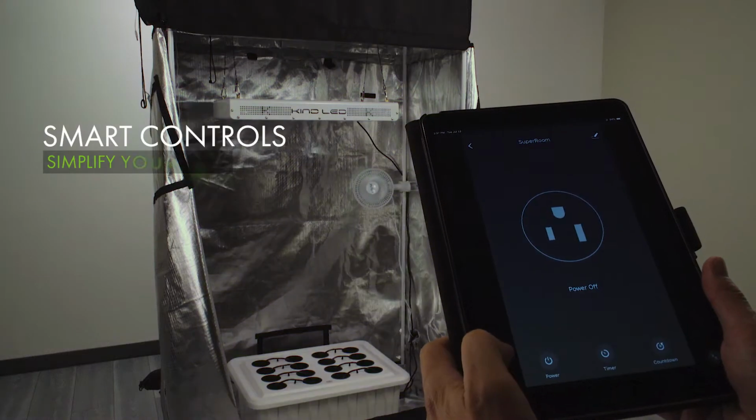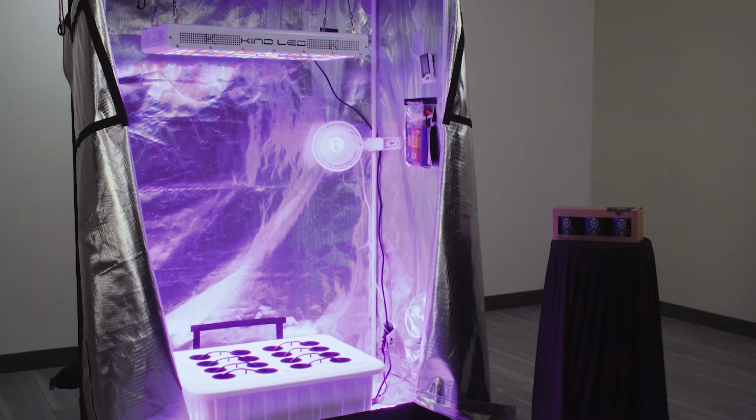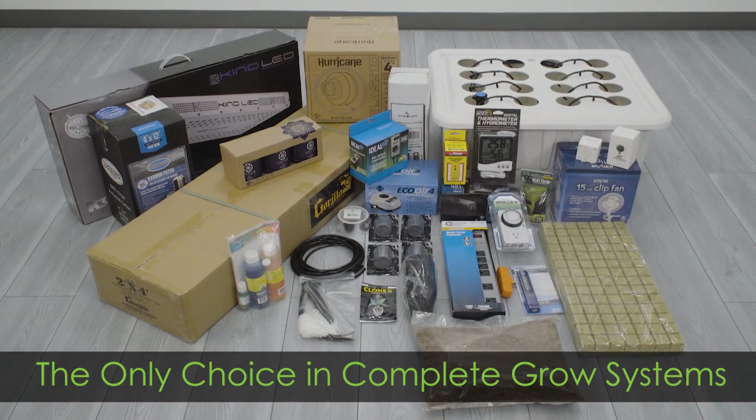Smart controls now allow you to schedule your grow light and hydroponic system from the convenience of your smart device. You can walk away from this fully automated system for up to 7 days without worry. SuperCloset is the only choice in complete grow systems.